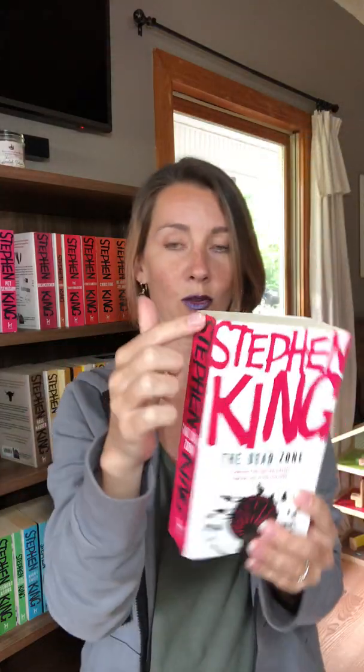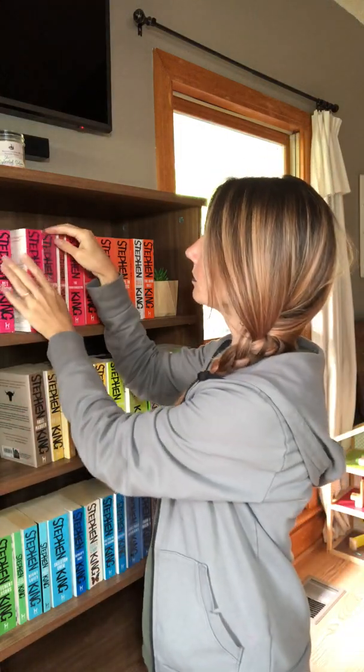Next is the Dead Zone in hot pink. And this is another one with the colored spine. All of these are the same size. Dreamcatcher. This one is sort of a maroon, but it's got pretty feathers on the front. This one's one of the ones that's kind of hard to find. You can find this at a decent price. You just got to keep looking.